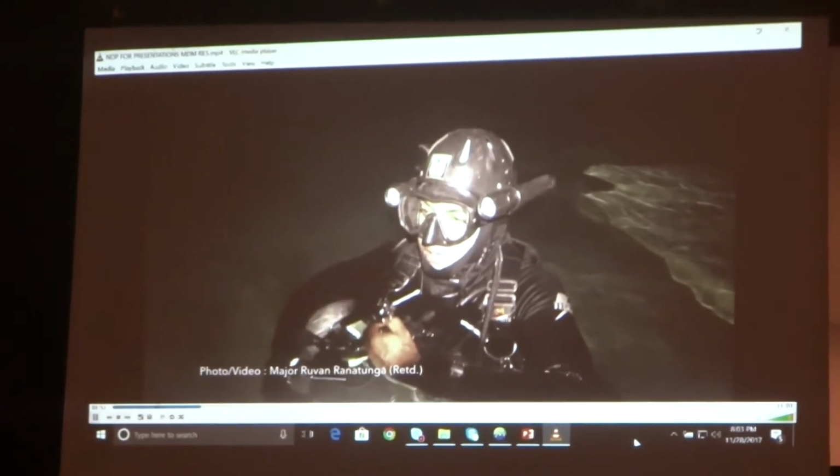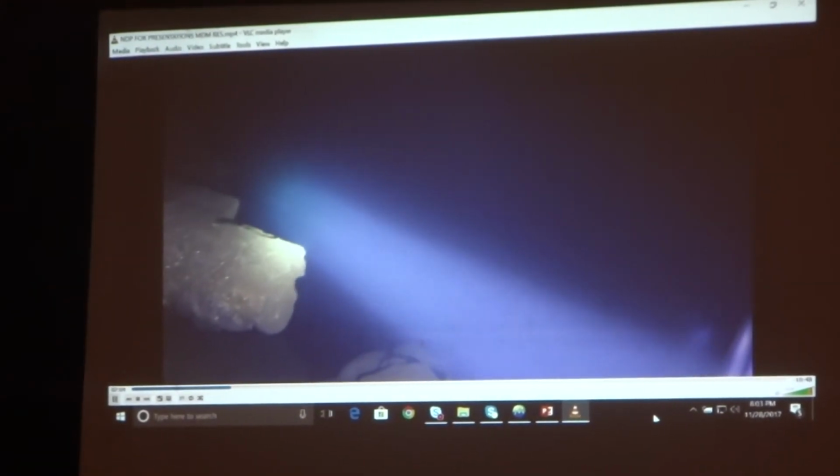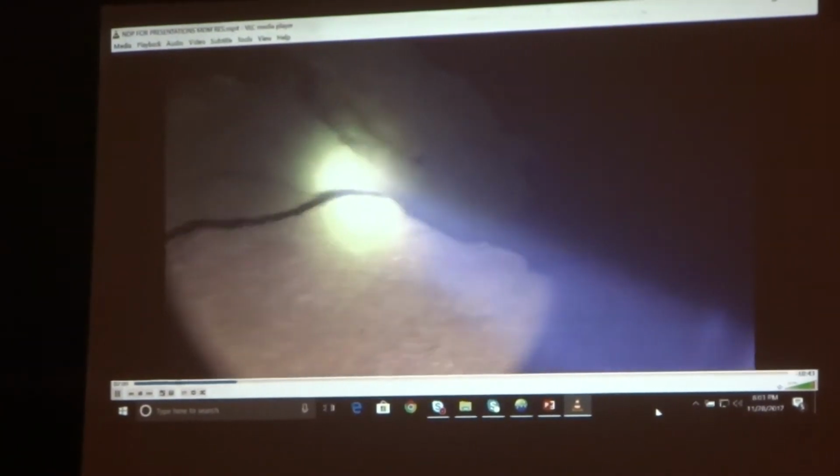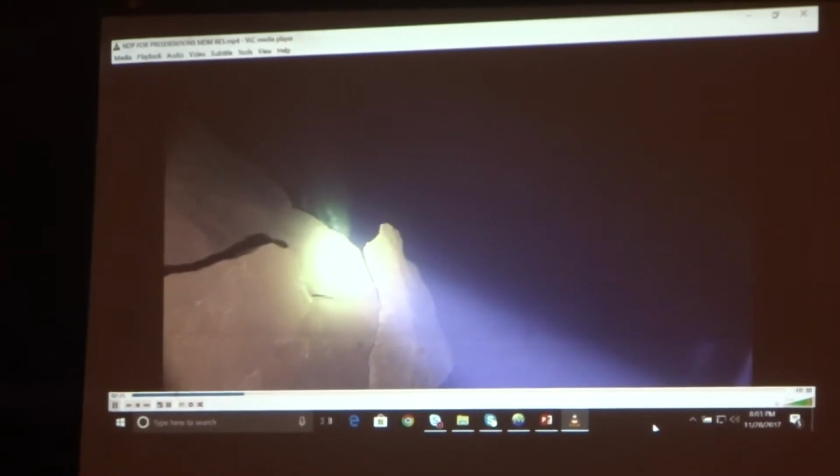This is Manju's brother-in-law, who got these pictures. He also had an iPhone in a tough case, so he was able to put it down and take these pictures. So here is the first footage of Ram on the left side. It's slightly illiquid because I didn't have a GoPro mounted on my helmet and had to hand carry a camera, and it's not a good idea to carry a camera when you're cave diving because you need your hands free.